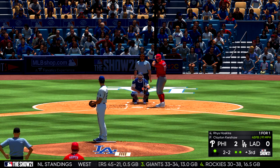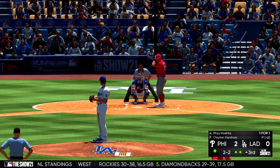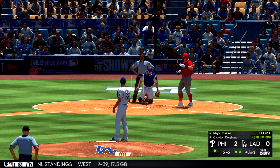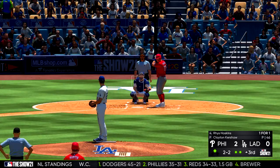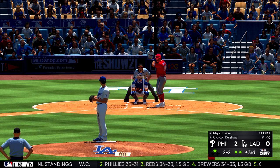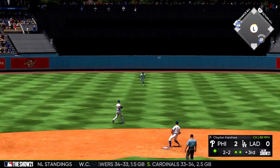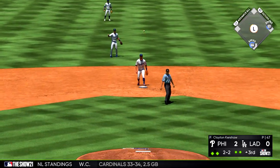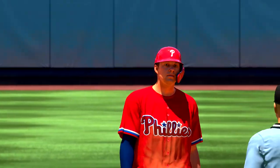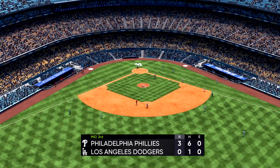Ball two. Fouled off. Up the middle, and that's through into center field. Base hit, and this will not be close, and the run will score easily. The tag, and they'll get him at second, and with that, the side is retired. Phillies will have to be content with just the one. We'll move on to the bottom of inning number three. Phillies on top, 3-0.